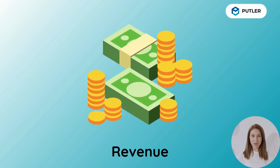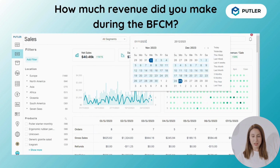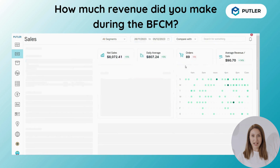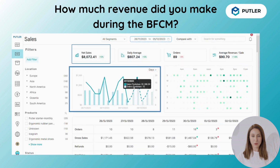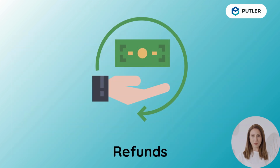First up, let's talk about money. How much revenue did you make during the BFCM? Since you have connected all your payment gateways to Putler, you can simply adjust the date range to the days you ran your BFCM offer, and you will be able to see the total revenue you earned across all your platforms. Next, let's look at the dreaded refunds.